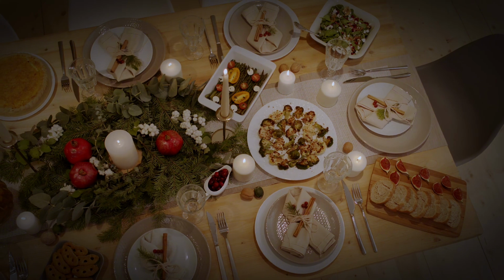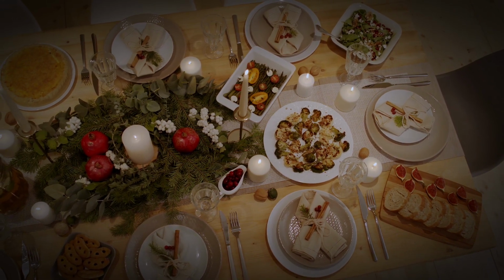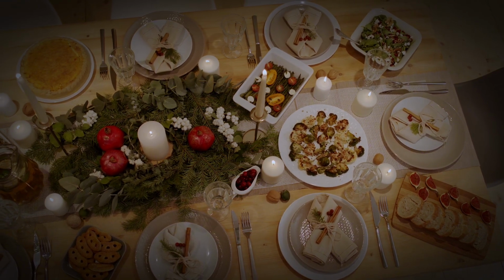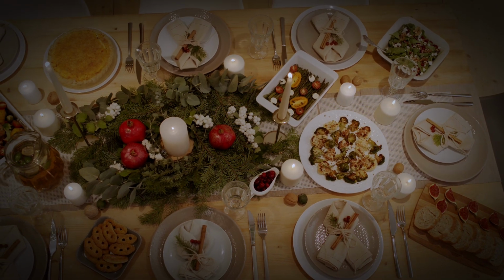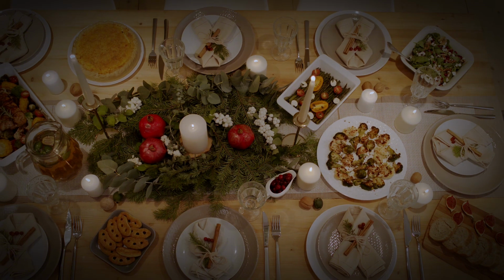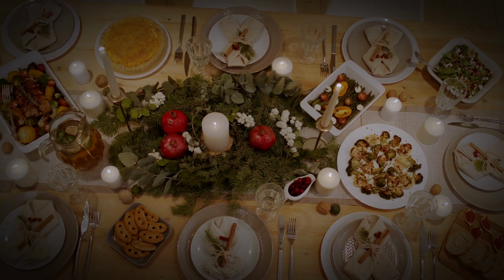Avoid over-mixing, as this can lead to dense pancakes. A few lumps in the batter are perfectly fine and will disappear during cooking. Once the batter is mixed, let it rest for 5 to 10 minutes. This step allows the gluten in the flour to relax, resulting in softer pancakes.